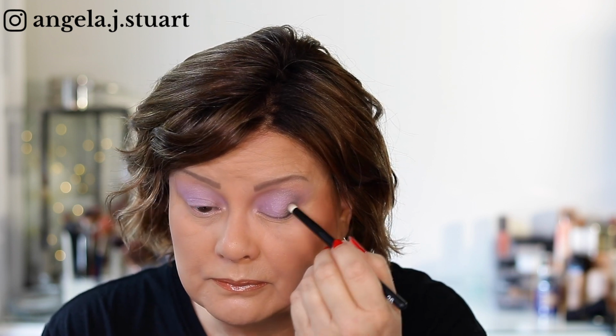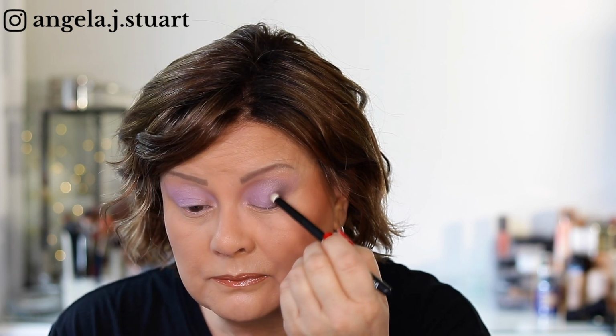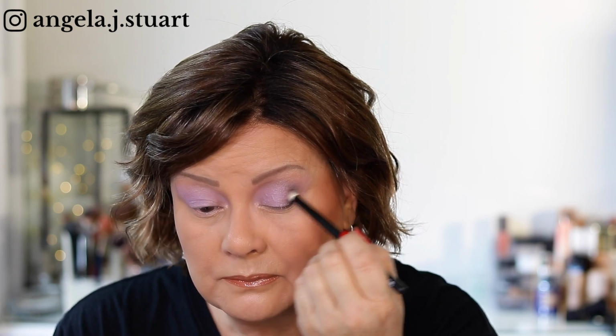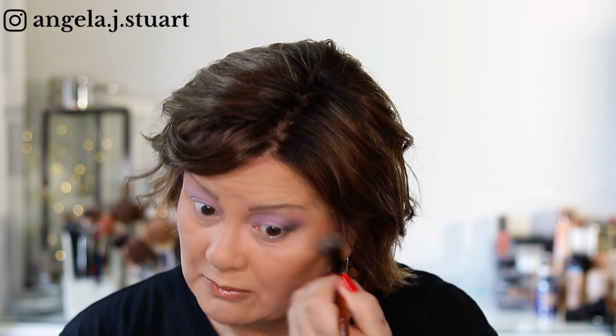Really lightly dipping into it again, and I'm going to run that under the outer corner underneath. And once again, even though I haven't used very much of that, I have ended up with some fallout on the bottom.